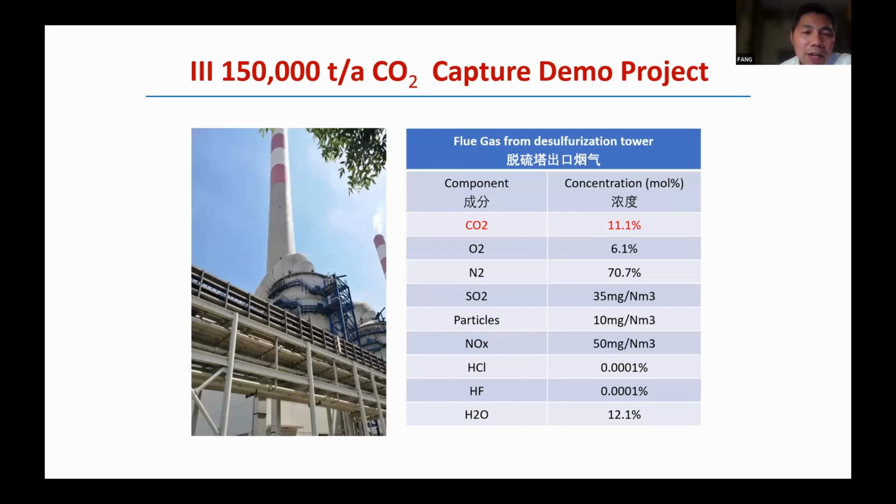And finally, I will introduce the 150,000 tons per year CO2 capture demo project. It uses coal-fired flue gas. CO2 concentration is about 11%, oxygen 6%, SO2 is 35 mg per cubic meter, particles 10 mg per cubic meter, and NOx 50 mg per cubic meter.